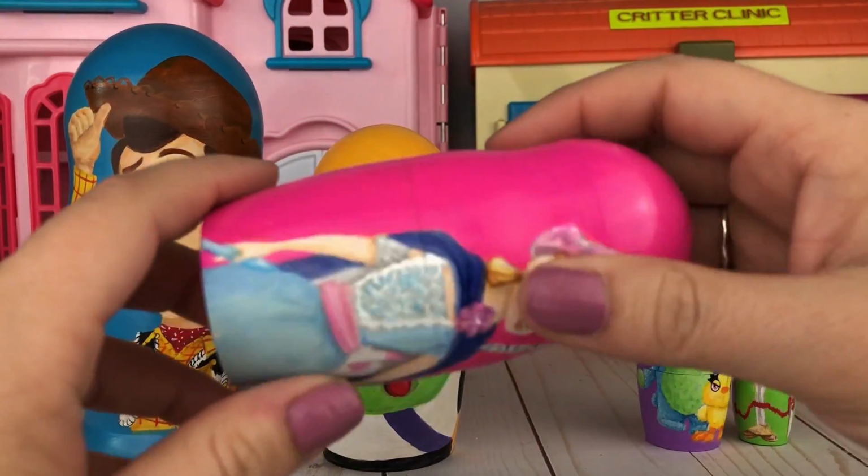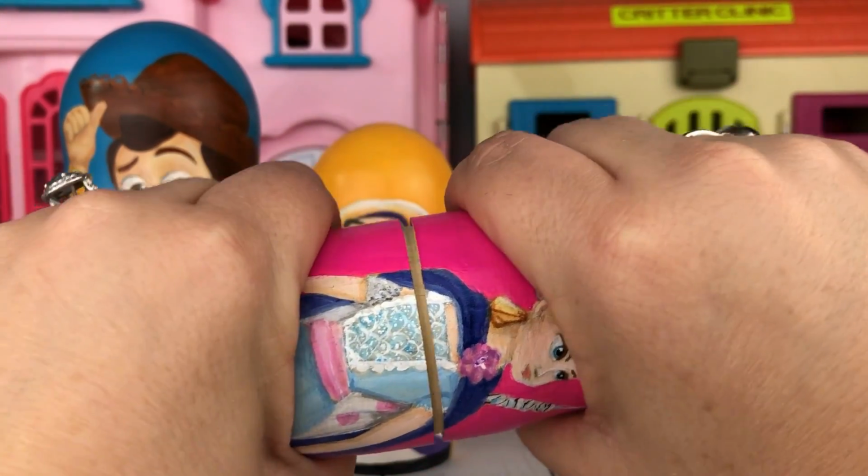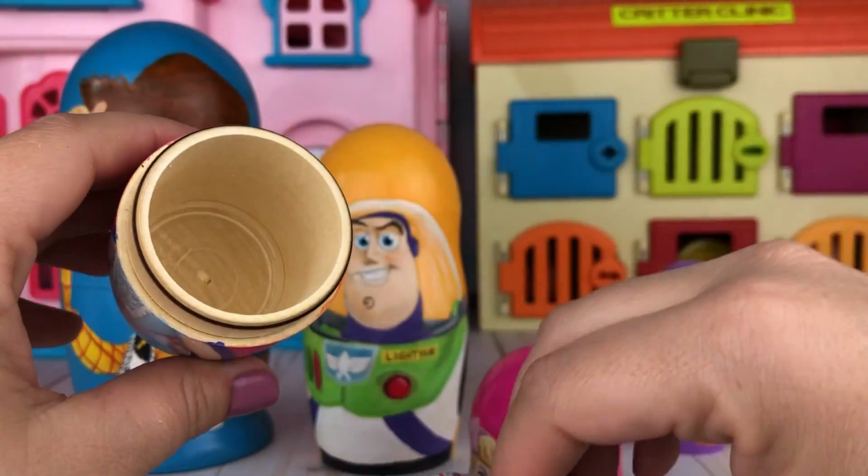Oh, I don't hear anything in Bo Peep though. Do you still think there's something inside? Check it out. Oh, whoa, it was stuffed with surprises. That's why we couldn't hear anything.